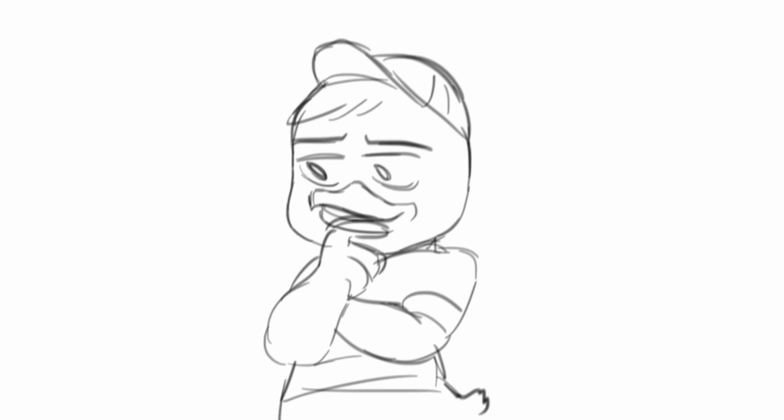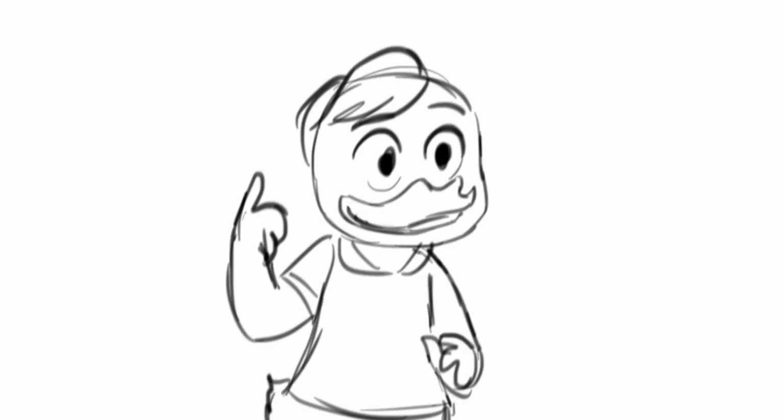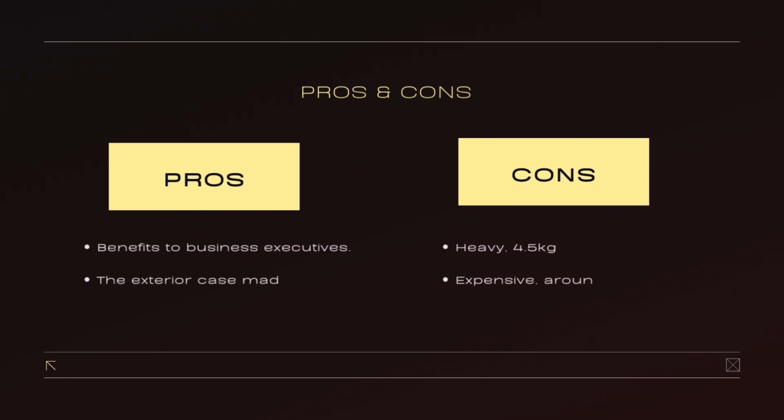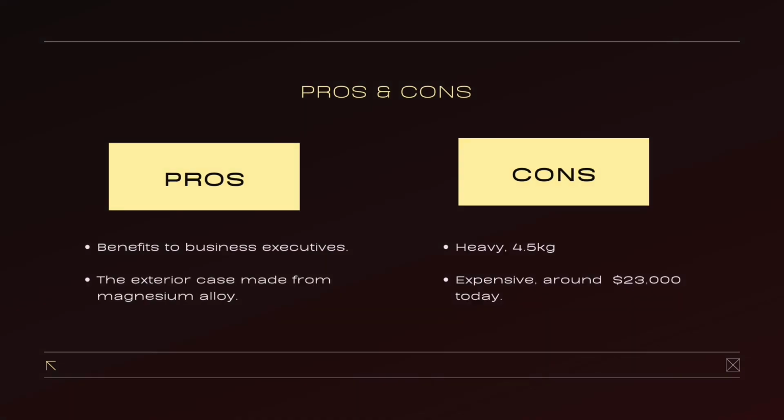So we might ask ourselves, what are some of the pros and cons with using this laptop? So some of the pros will be it benefits the business executive, and the case is made from magnesium alloy, which is even better in terms of quality. However, when we look at the con side, it's very heavy, which is 4.5 kg, and it's very expensive.